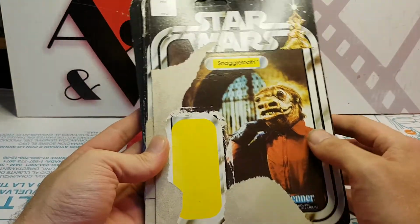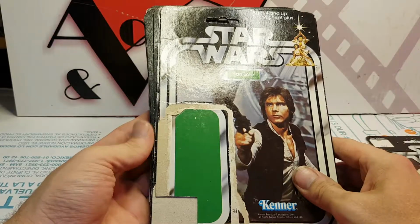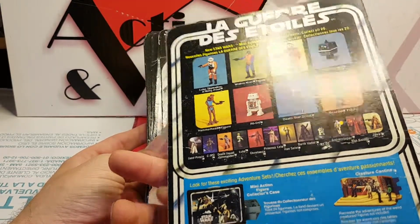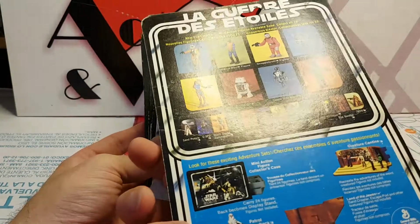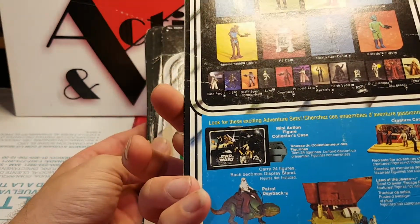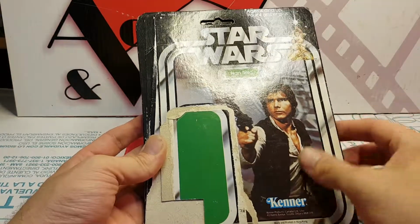We got Snaggletooth. Did you have him back in the day? Who'd you have back in the day? Oh, what's this? Han Solo himself. Look at that. Now again, these cards obviously have seen their wear and tear. Now again, Snaggletooth, folks, he wouldn't have been within the first 12. He's part of these 8 that would have come after the first 12. But as you can see, here it is. Still got all that advertisement, and all that great retro, awesome goodness.